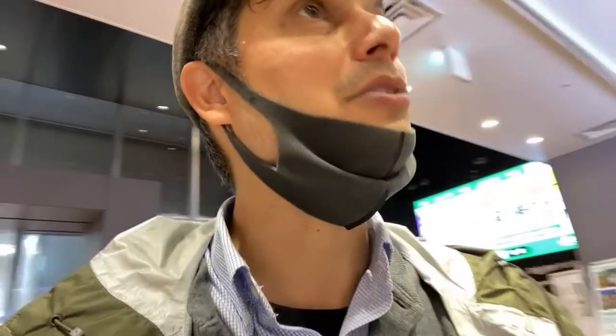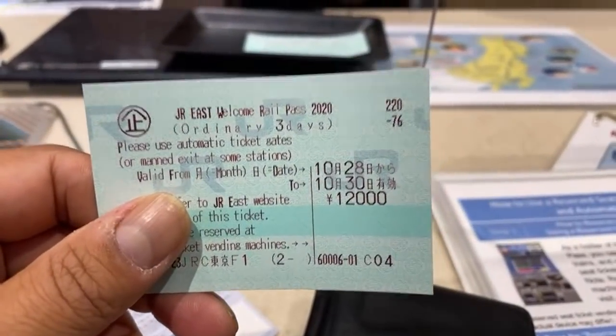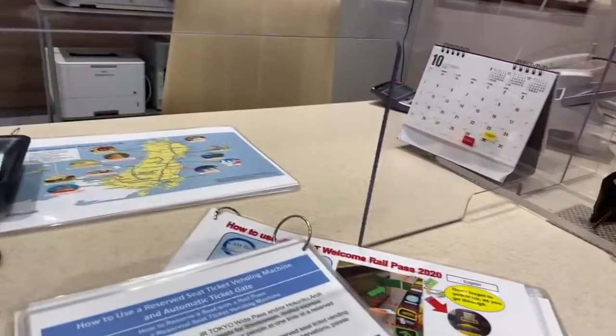I'm going to be asking some of the questions, but actually, I can get a reservation now. Chotto ima yoyaku toremasu ka? Niju hachinichi, the 28th. I need a reservation to Yamagata. Yeah. I think 6:12. How cool is that? So I'm going to be taking a trip on the 28th, and I need this pass.